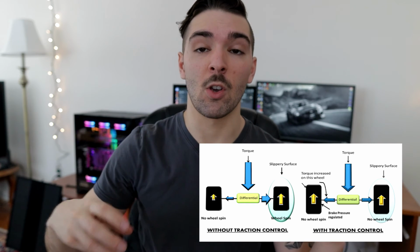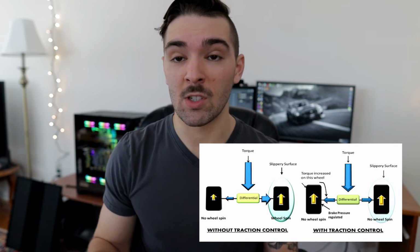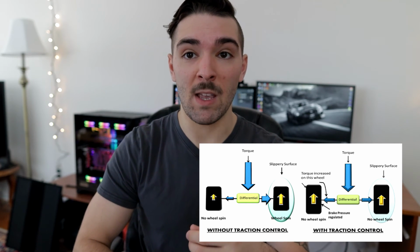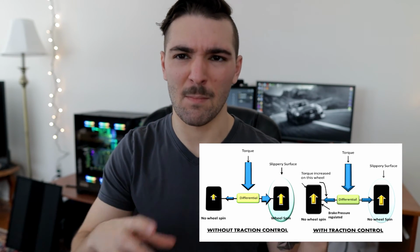So if you have traction control on, and say you suddenly hit a patch of snow on the highway, they didn't plow it correctly. If suddenly two of your wheels lose traction and start spinning faster than the rest of the wheels, the car will cut power to those wheels that don't have traction anymore, and it'll give it to the other wheels. So it's not going to make your car spin. It's going to keep your car going in the same direction it was going right before you lost traction. So that's the point of traction control.